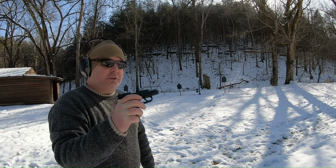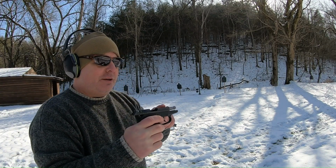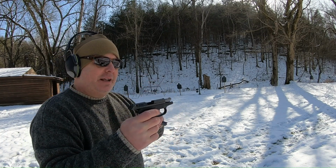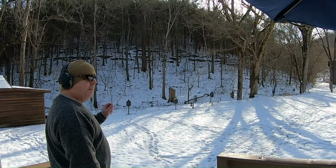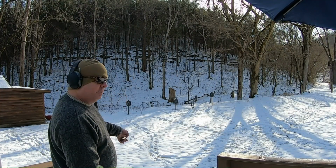All right, not too bad. The trigger's long, but it's fairly smooth. Sights are terrible. Black sights, I'm shooting black plates. Not super easy, but not doing too bad. All right, those targets are between 15 and 18 yards. Let's see what we can do.